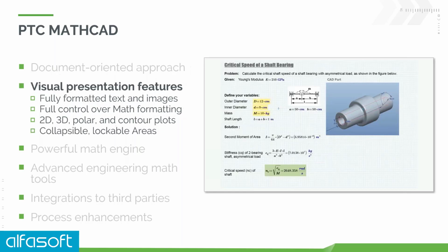When math becomes complex, it can be difficult to follow. So we have a range of visual presentation features to help color the information. You can add text to add clarity to the math. You can add images. Text and math can be formatted the way you want, and you can add plots to visualize your data. And there are other documentation-centric things like collapsible, lockable areas, so you can manage the flow of your worksheet.